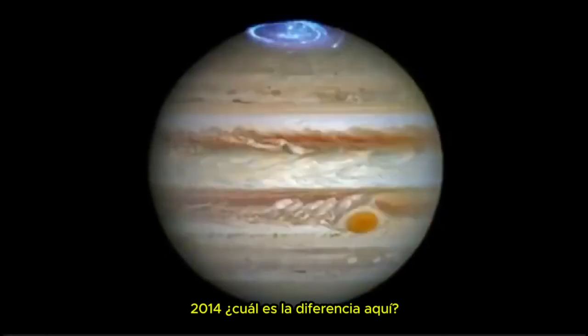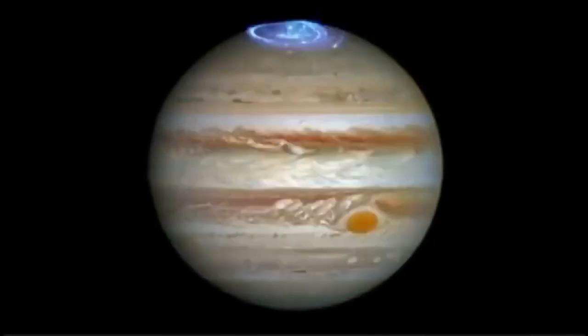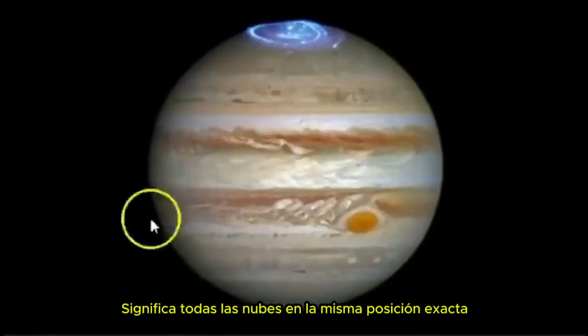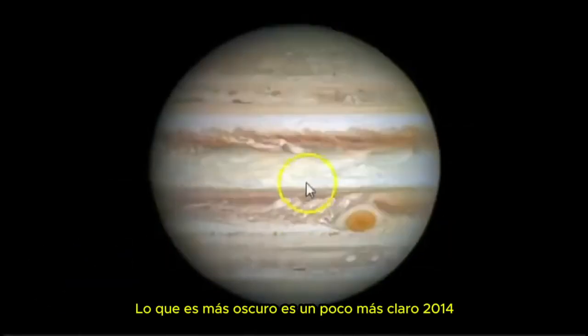What's the difference here? Well, the difference is they added the supposed auroras on the north, and this is nothing but a Christmas tree. Give me a break. Take a look here. I mean, all the clouds are in the same exact position. This 2016 image is a bit, I would say, darker. This is a bit lighter in 2014.